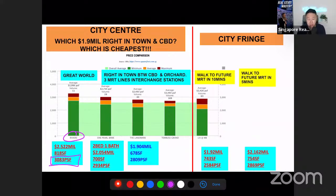So we are all very near to the city. One Perfect Bank, their 2-bed and 1 bath is already at least $2,900 per square foot. People already purchase. Today, if let's say you are able to buy one of the properties at $2,800 per square foot at the Landmark at below 2 million, will you think as a comparison, is this a safe bet?